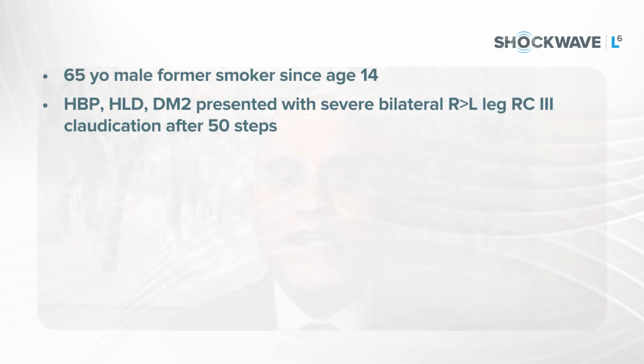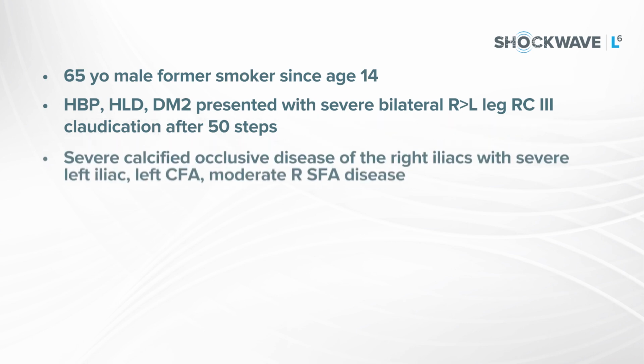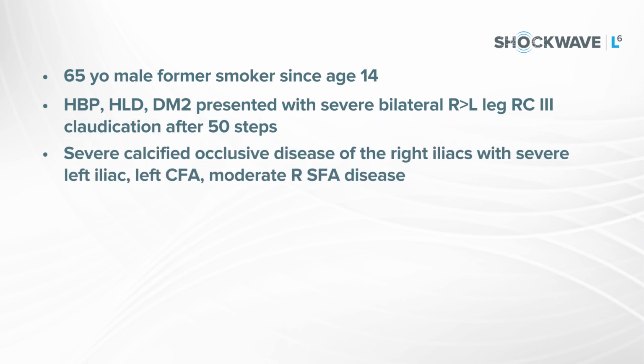The first gentleman is a 65-year-old man who's been a smoker since the age of 14. He also has hypertension and hyperlipidemia. He's a type 2 diabetic, and he presented with very severe bilateral lower extremity claudication after only 50 steps. His symptoms were worse on the right than on the left.